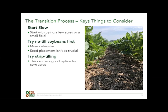Another suggestion I have is maybe trying no-till soybeans first. Soybeans seem to be a little bit more defensive under a no-till environment, and seed placement isn't as crucial with soybeans as it is with corn. And so sometimes no-till soybeans are a better route for producers to start with.